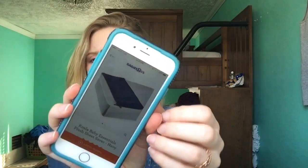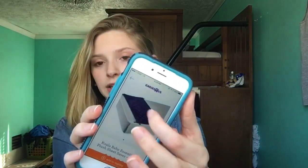And the next thing I decided to put on here was the Koala Baby Essentials Plus Sheet Saver. So it's just a sheet that doesn't leak onto the bed. You know, it's like a protector. It's waterproof, so if he pees and it goes through his diaper or something like that, it won't get on his bed. And then I also have the Halo waterproof bassinet mattress, again, so it doesn't go onto his actual mattress.